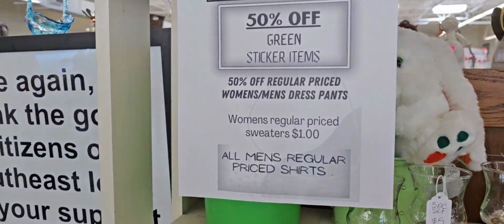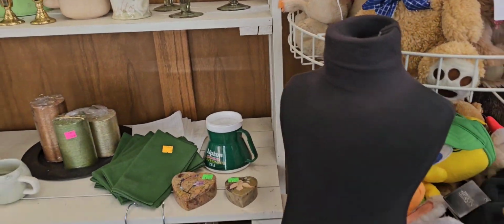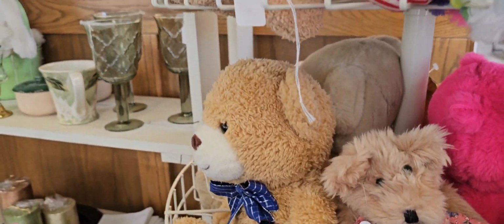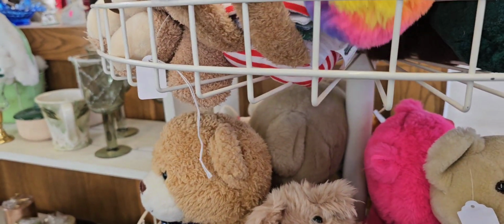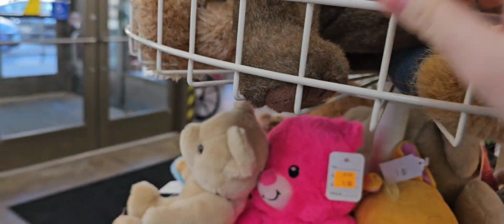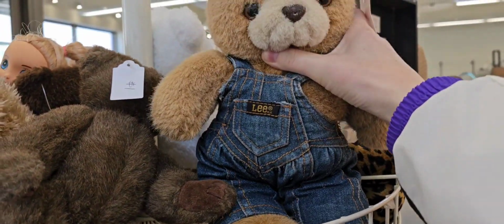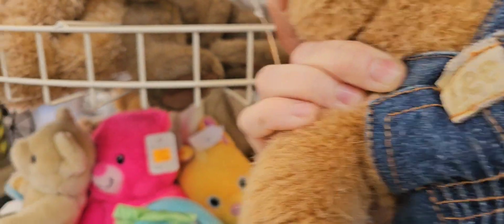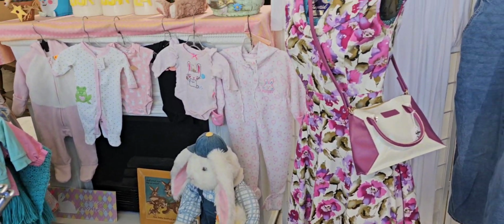I only videoed a few minutes of the thrift experience because I was in a time crunch, so I had to shop as quick as I could. And I'm always attracted to tie-dye. I don't know why, but I did find some cute vintage plushies. This one is absolutely adorable. A little vintage denim Lee overall teddy bear plush.